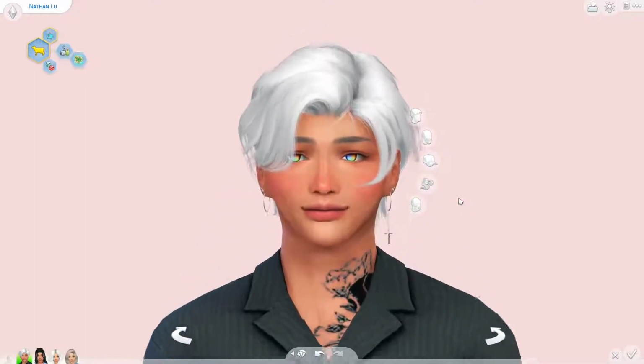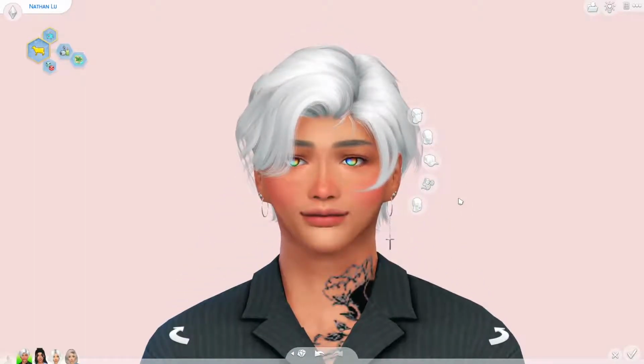All right, this is how our boy Nathan is looking. I kept his eyes the same. When he aged up as a kid, he had these very colorful eyes, and I was like, you know what, since you're not a vampire, at least you got those eyes going for you. So it kind of shows he's a little bit supernatural, a little bit of magical in him, but even though he's not a vampire, it's fine.